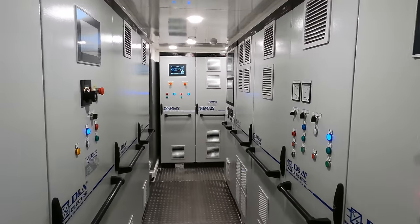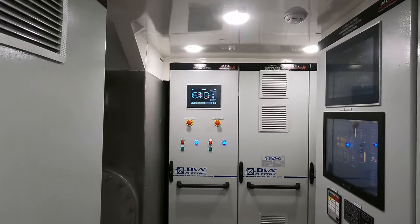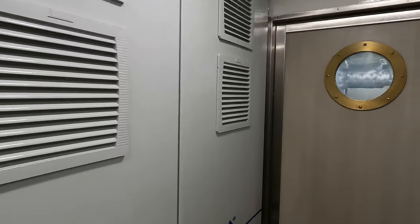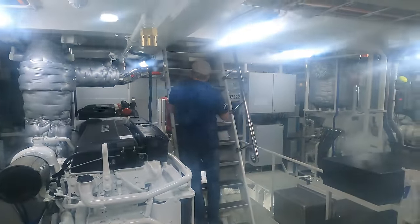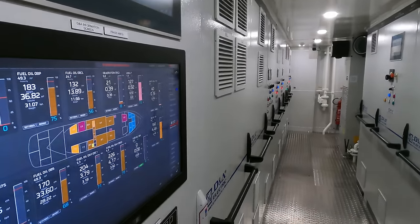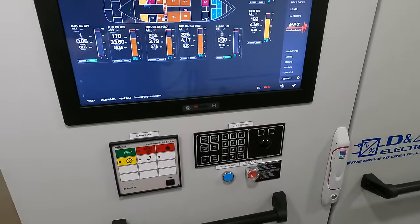The hybrid system on board is based on an AC and DC backup grid that can be monitored remotely and provides 4 sailing modes: battery mode with limited power and hybrid mode with 1, 2, or 3 diesel generators that are always running at constant loads. But more about that in a minute.